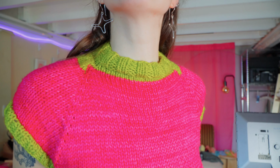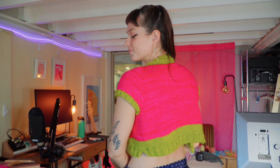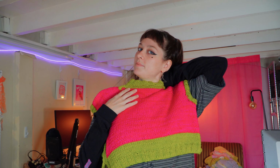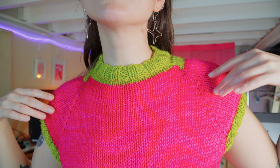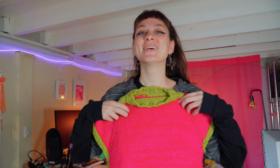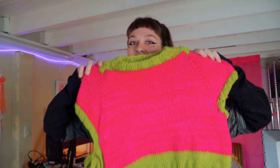Great for autumn because it's obviously short sleeved. I do wear it with turtlenecks and stuff sometimes. But yeah, not super great for winter because it's a t-shirt, but wonderful for autumn and the start of spring. So I'm really excited to get some more wear out of this one, unless someone buys it, which you can if you like. Please buy my things, I'm poor.